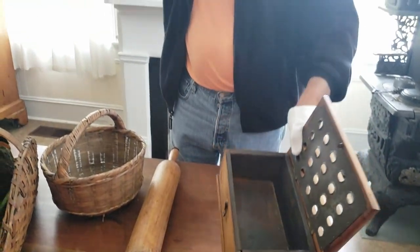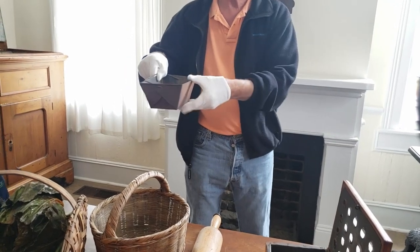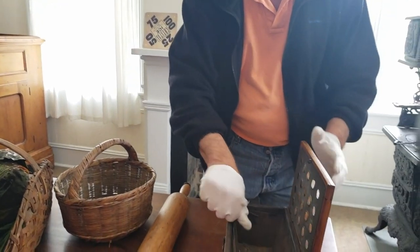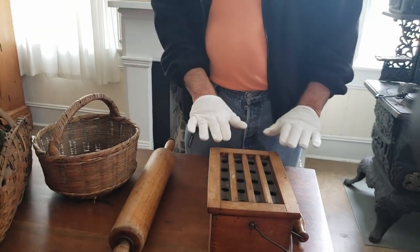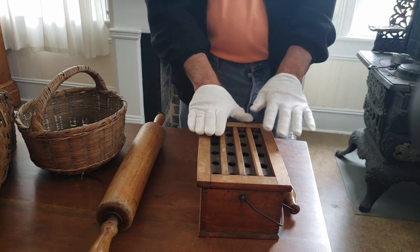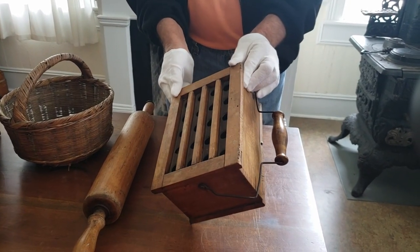You take coal from the stove, burning coal, and put it in here. This box is metal lined. It's a space heater. Like if you're sewing in another part of the house, or maybe take it to church to keep you warm in the pew. That's all it is, a little space heater.